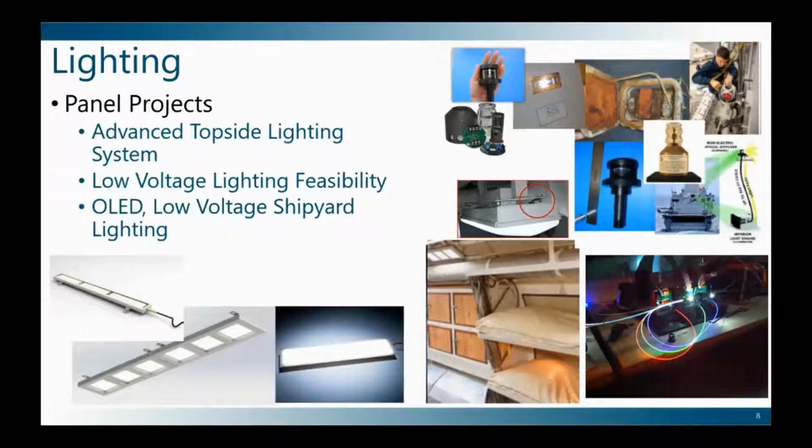A new study was conducted to evaluate the feasibility of a low voltage lighting system approach. The low voltage approach provides significant cost savings opportunities from the reduction of ground points required for light fixture installations. A follow-on project is currently underway to develop low voltage light fixtures that use organic light emitting diodes. The prototype OLED fixtures have been designed and are currently being fabricated. These fixtures will be evaluated and tested at 2 shipyards in the upcoming months.